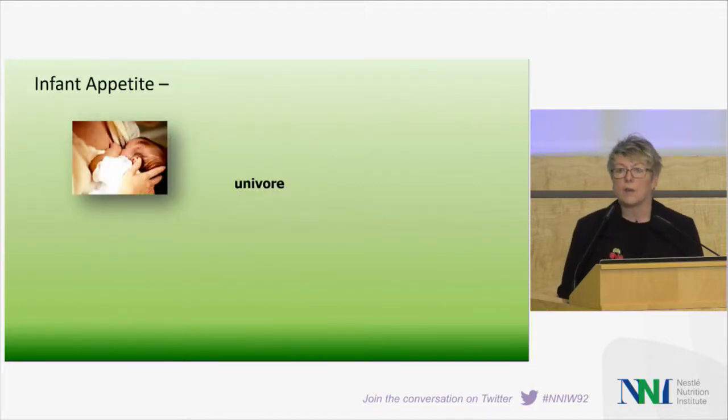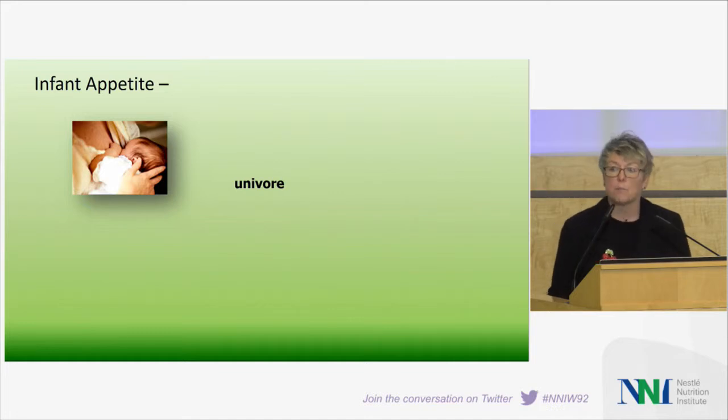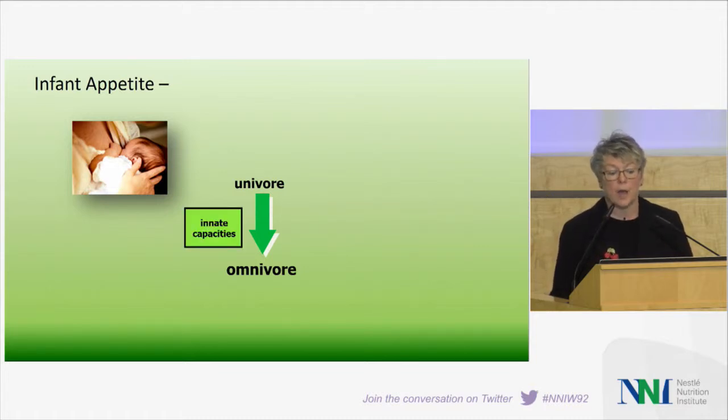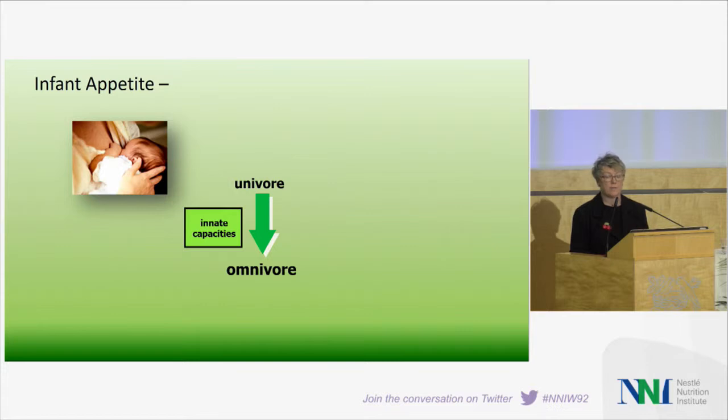So I'm going to start with the infant's dilemma. The infant is born a univore, highly adapted to consuming milk, and then at 6 months has to transition to an omnivore. And they are able to do this on the basis of what they're able to do innately, which they don't have to learn.